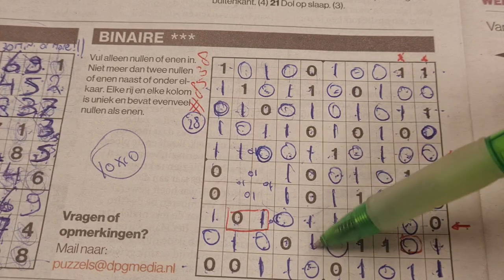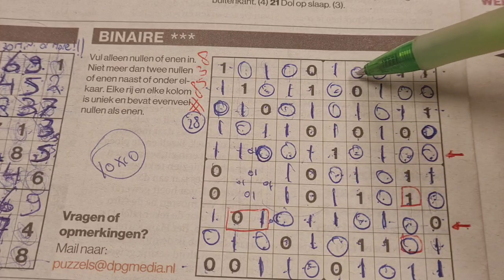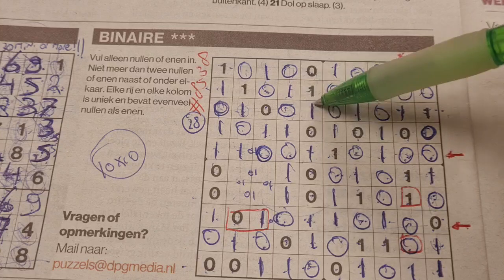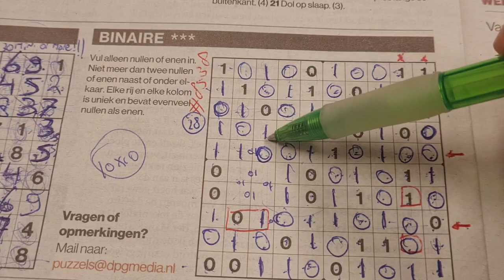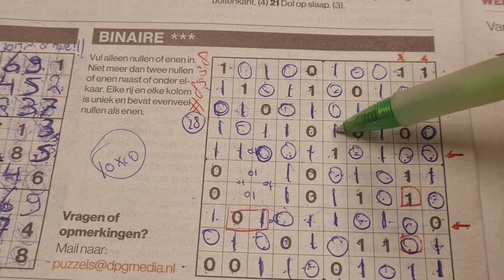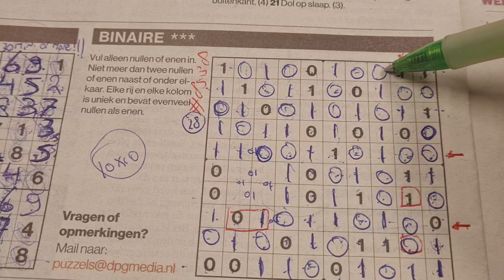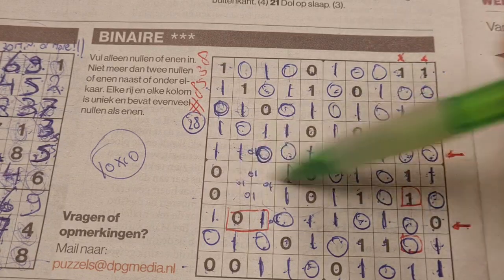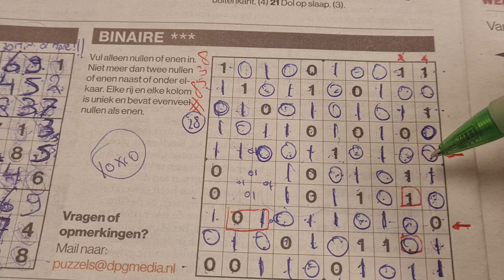No, it is not the same. No. How about 1, 0, 0, 1? 1, 0, 0, 1, 1, 0, 1 here. No, not the same. 101. No, I need to compare the rows again.